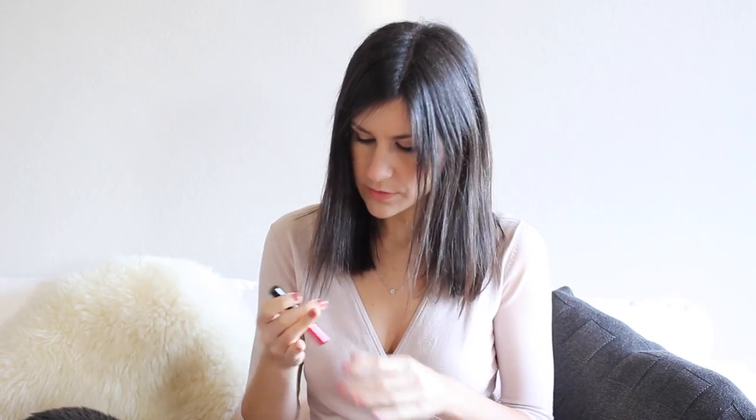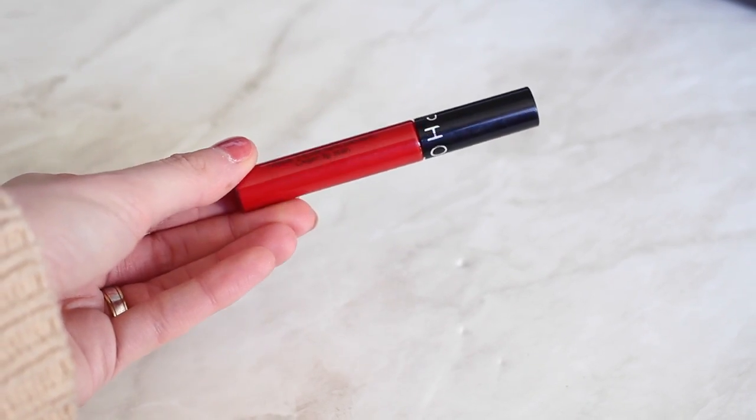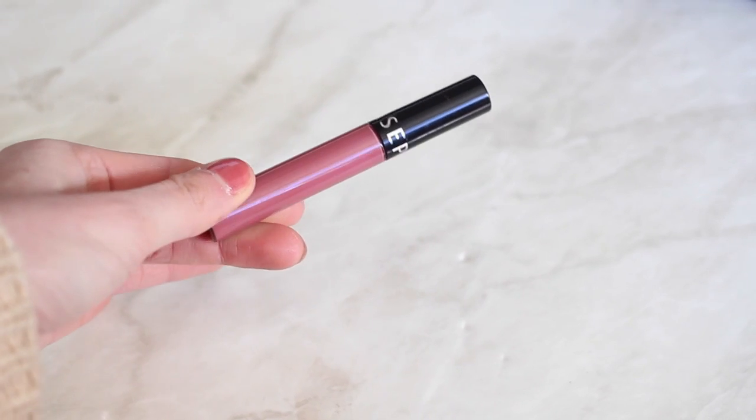Then I've also got another red lipstick. This is from Sephora. It is one of their cream lip stains, and this is in the shade, it doesn't actually have a number on it, but it is the bright red one. This is really, really flattering, and I also really like the formula. I find that it dries down really nicely, and it doesn't tend to dry out my lips or anything like that. So this is a really great one if you're looking for a liquid lipstick. Oh, and I've also got it in another shade too, shade 13, which is more of a dusty pinky mauve.